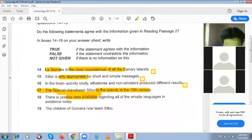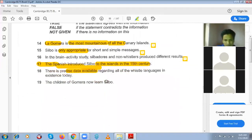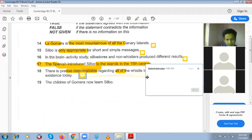The Spanish introduced silbo to the islands. This is pretty tough. There are precise data available regarding all of the whistled languages existing today. All are there? No, only 12 are there. This answer is false, by the way. But question number 17 is so tricky. We need to decide. This is false, okay? False.